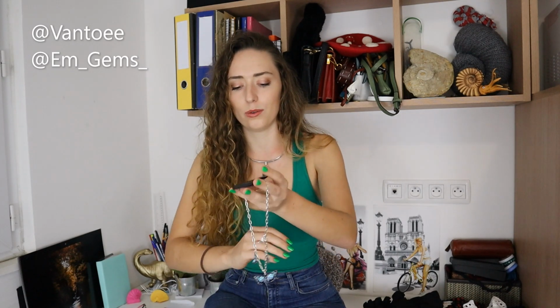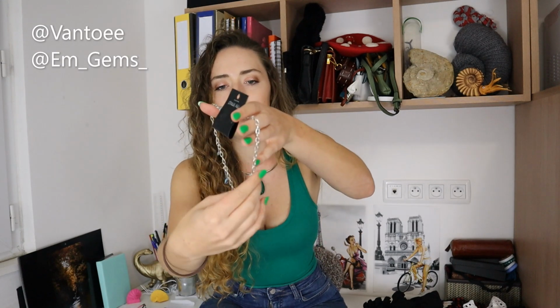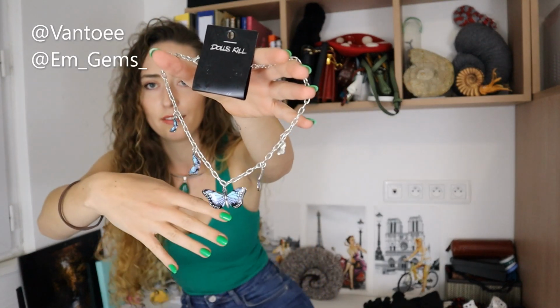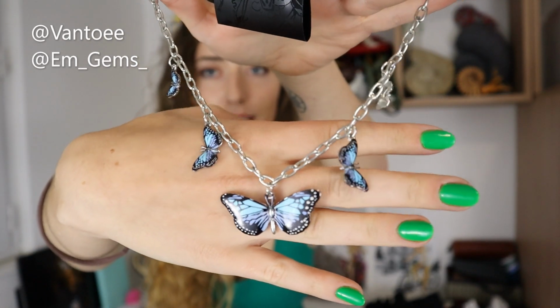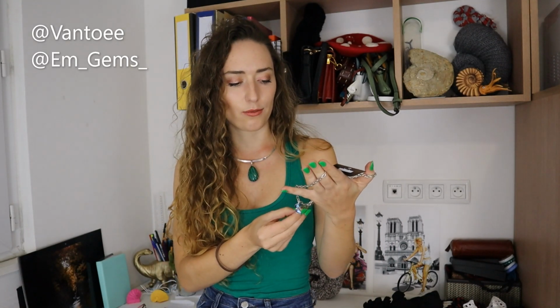So I got this gorgeous butterfly chain. If I come a bit closer you guys can actually see it maybe. It's just really pretty, and I think with a nice blue top or something that's going to look really gorgeous. They're just enamelled steel basically, but I thought they were cute.